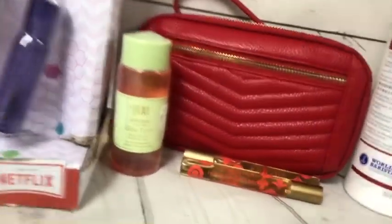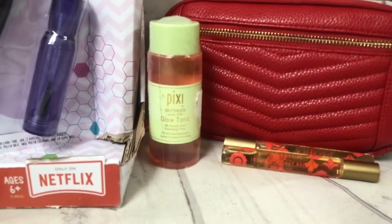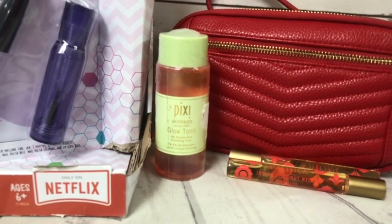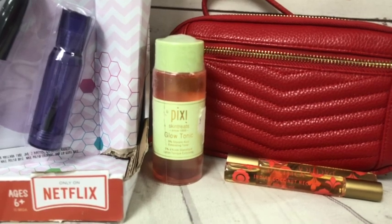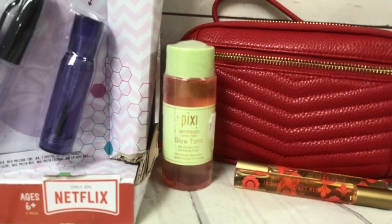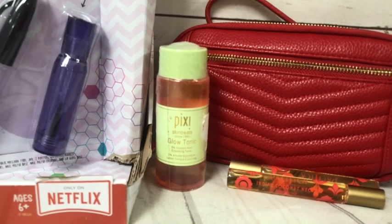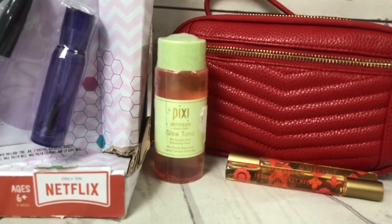I sold another one of these Pixie Glow Tonics. I thought I'd try these. I think I had to pay $3.50 for them. They have a lot more at the store, and so I got a sampling. I'm like, do I want to buy any more? They've been selling, but they sell for $14 and free shipping, so it's only a few dollars profit in that. So I'm not going to pick up any more unless they just make me a really good deal on the bundle.